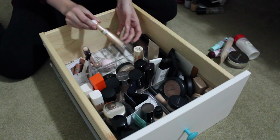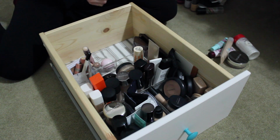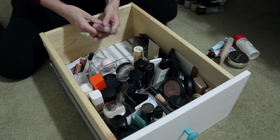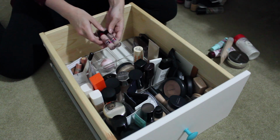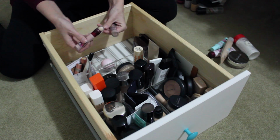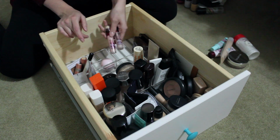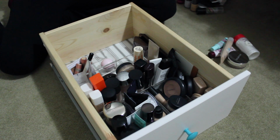The Garnier Roll-On Concealer. I feel like this is too sheer to work as a concealer, so I'll get rid of that as well. Then I have two of the Maybelline Age Rewinds. One is a brightening one, which I don't think I've actually used yet. Actually, I quite like these. I'm going to keep those.